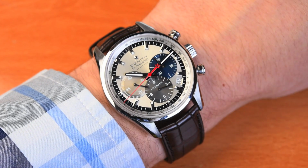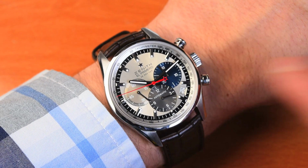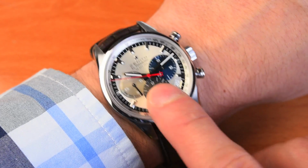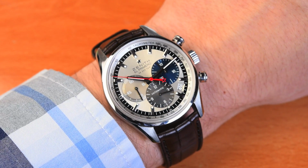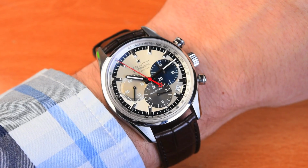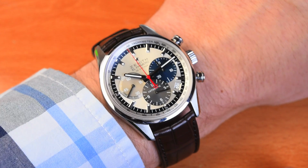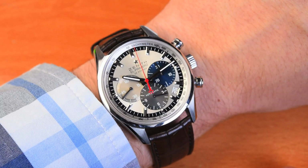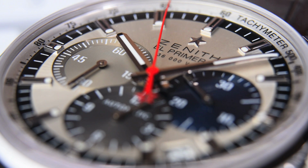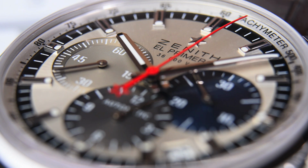As I've done some research over the years on the Primero, I've heard people say how these overlapping chronograph subdials are a little bit more difficult to read, and I guess if you want to read the chronograph minutes with to-the-minute accuracy between like 16 and 22 minutes, more power to you, but it really isn't that difficult. And that kind of concerns the overall legibility of the dial, but I still feel that it is a really easy to read timepiece.